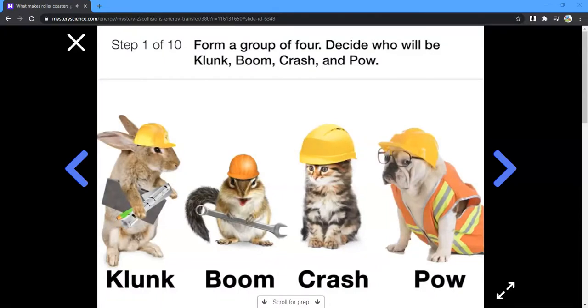To build one bumper coaster, there are 4 pieces of the track. So if you're in a classroom, you're going to form a group of 4 people, and each of you will work on one piece of the track. Each of you has a name, so go ahead and decide now who will be Klunk, who will be Boom, who will be Crash, and who will be Pow. If you're working alone, that's okay. You'll be building the whole coaster. When you're done with this step, click the arrow on the right.